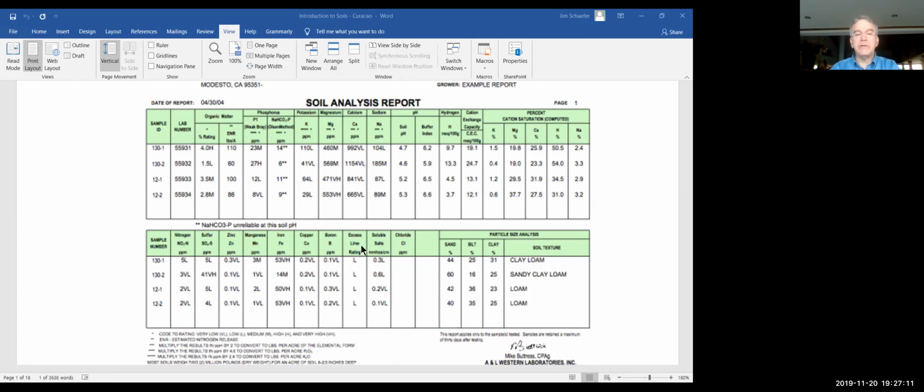This is a measurement of the amount of lime that would be found in the soil. And in this case, it's low, which means that the soils are somewhat acidic. If you look at the pH measurements under this column, you'll see 4.7, 4.6, 5.2, 5.3. These are all low acidic pHs for this soil sample.